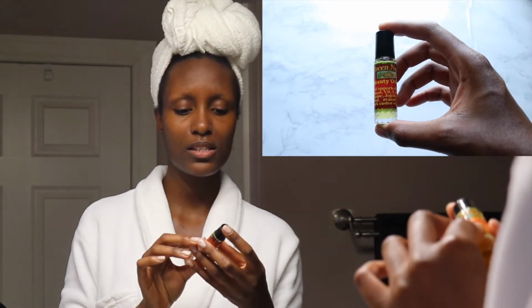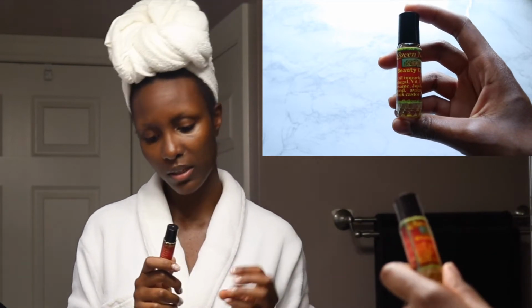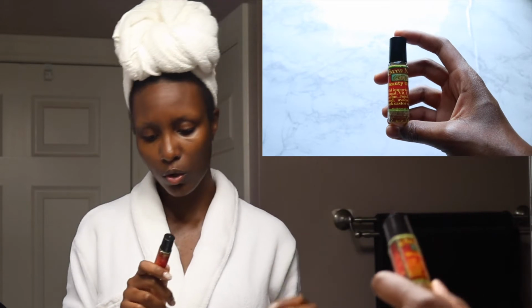What I'll be using on my eyes is this beauty oil that my mom bought from a vendor outside, and so unfortunately there's no store I can tell you to get this from. However, they are all natural oils, so I want to just be transparent with you guys about everything that's in there. It has vitamin E oil, sesame oil, jojoba oil, almond oil, avocado oil, and black castor oil. And these oils are natural and they're good for your skin.